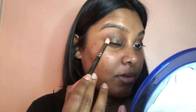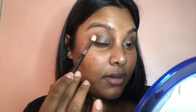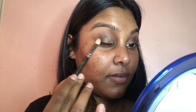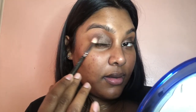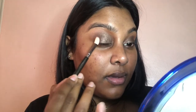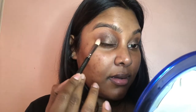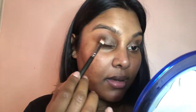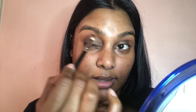And I'm also, with a patting movement, gonna start filling up the space that I left. So I'm patting and then I'm blending as well. And then I'm gonna take it a little bit down here just to sort of frame my eye.